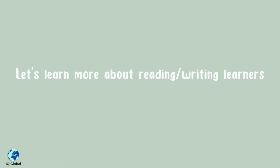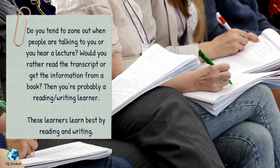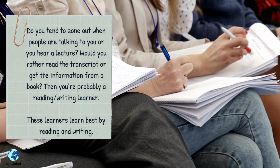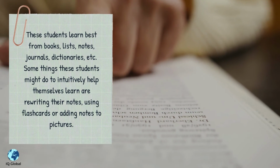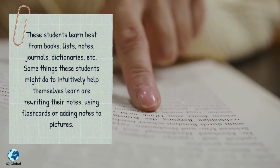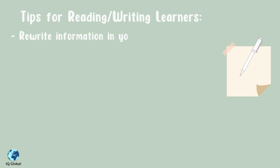Let's learn more about reading and writing learners. Do you tend to zone out when people are talking to you or you hear a lecture? Would you rather read the transcript or get the information from a book? Then you're probably a reading and writing learner. These learners learn best by reading and writing. These students learn best from books, lists, notes, journals, dictionaries, etc. Some things these students might do to intuitively help themselves learn are rewriting their notes, using flashcards, or adding notes to pictures.